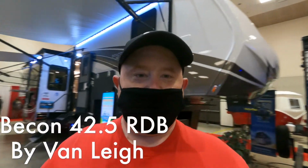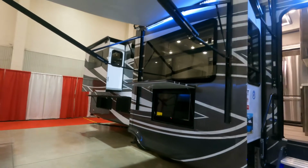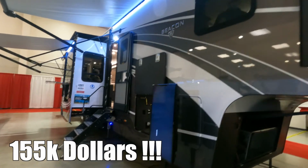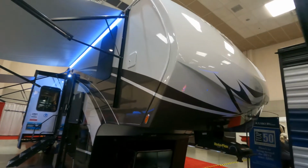All right, so one of the last things I wanted to show you here, something that just kind of caught my eye, probably very high end. We ran into a Vanleigh Beacon here, and this guy is a 42.5 RDB. Show price on this fifth wheel is $155,000. I haven't been in one of these before, but I've heard they're a pretty premium brand. So let's go show you guys around what a $150,000 fifth wheel looks like.